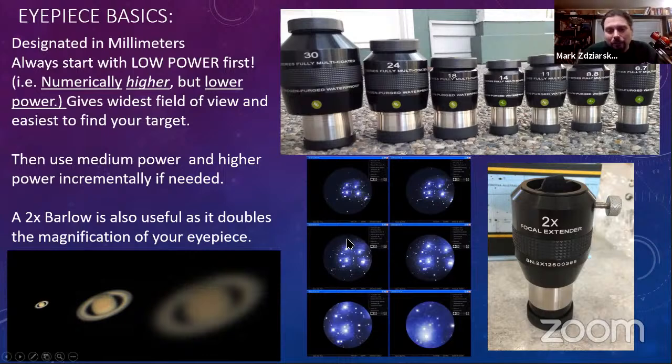Also, just remember too, low power eyepieces have wide fields of view. Again, here's the view of the Pleiades. As you increase the magnification, your field of view shrinks. That's why you don't want to put in your high power eyepiece right away. If your telescope isn't lined up just perfectly, you'll be hunting around and getting frustrated. Another thing too, you don't want to go too high a power.